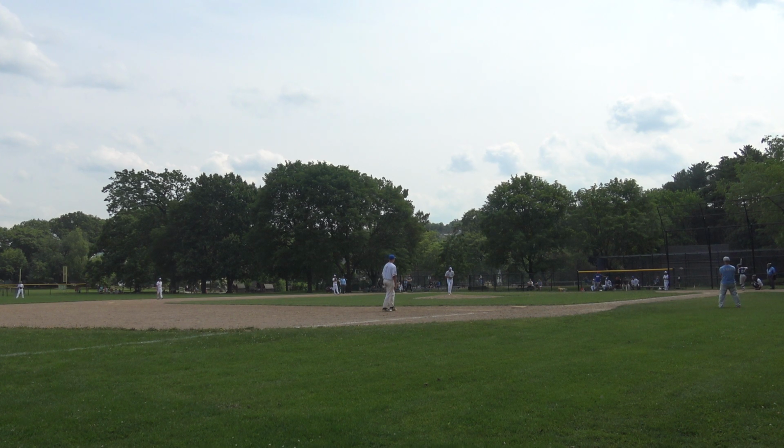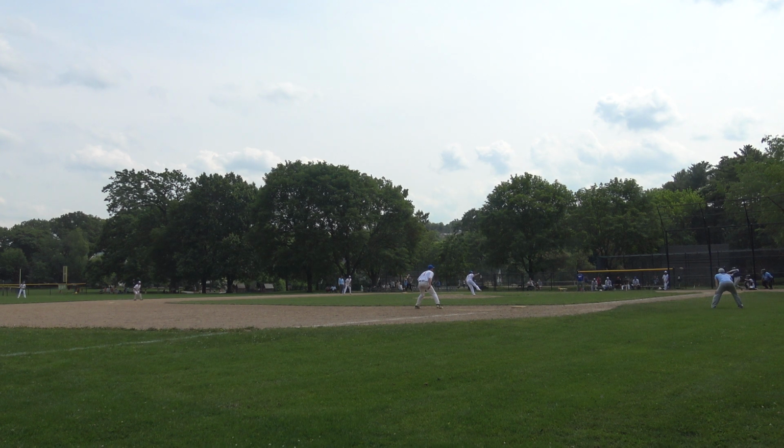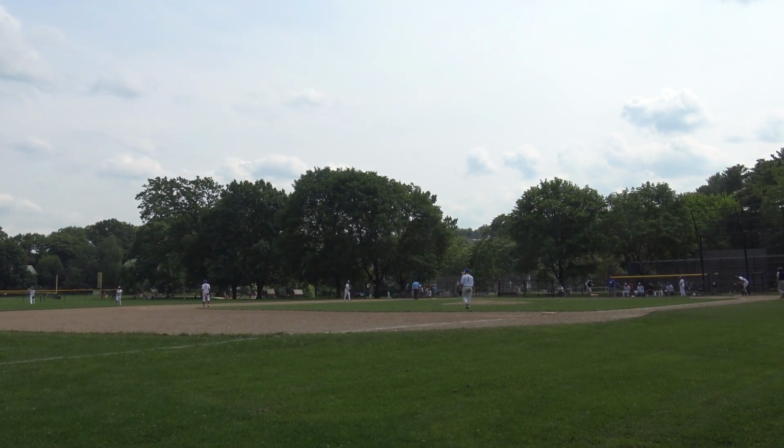Oh and one. Low. 1-1. It's low. 2-1. 2-1. It's gotten more overcast this inning. Pitch. It's hit to right center. Right fielder jumps up to catch it. One man out.